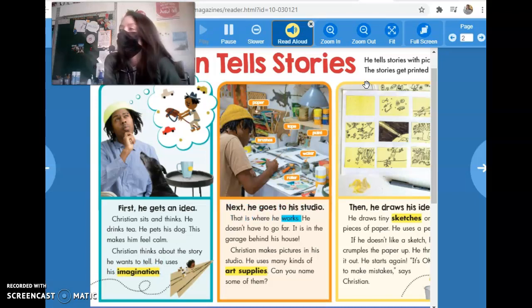That is where he works. He doesn't have to go far. It is in the garage behind his house. Christian makes pictures in his studio. He uses many kinds of art supplies. Can you name some of them? Paper, tape, paint, brushes, water, roller.